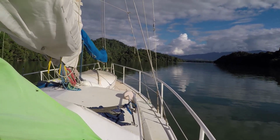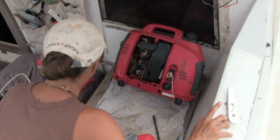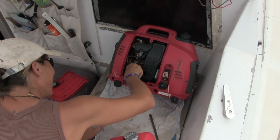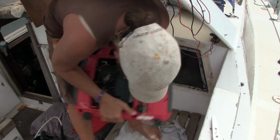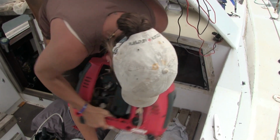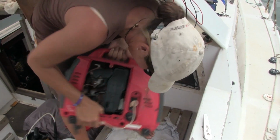Time motoring down to Texas Bay to check out the generator, because Maria just can't stand not to be working. She just can't get enough of it. Now we're just cleaning the tank, or well, Maria's cleaning the tank, putting in some fresh gasoline.